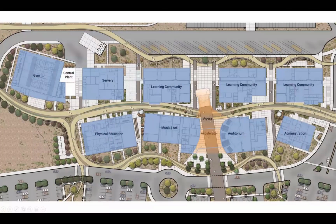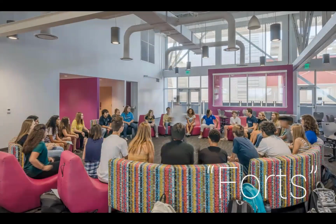To give a high-level overview of campus, this is a site plan diagram outlining the community of buildings that exists along a central spine that is called the agora. And the agora is a Greek word for learning marketplace. You can see each one of the learning communities and then some of the more public buildings along the bottom or south edge. And then in the center is a special space called the accelerator. Actually, it's a suite of 3 spaces, and I'm going to talk about that in just a few minutes.